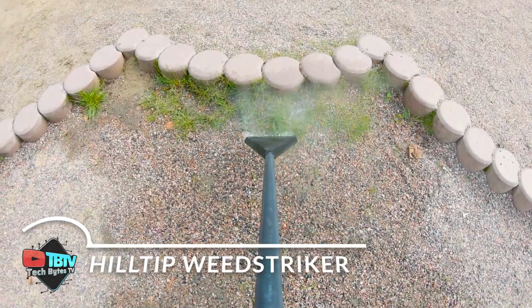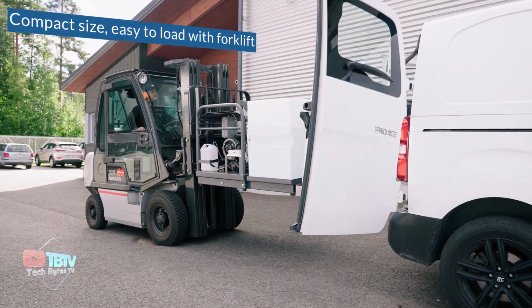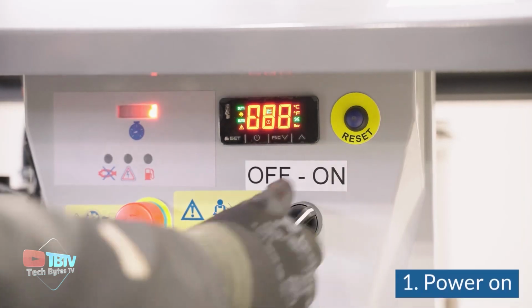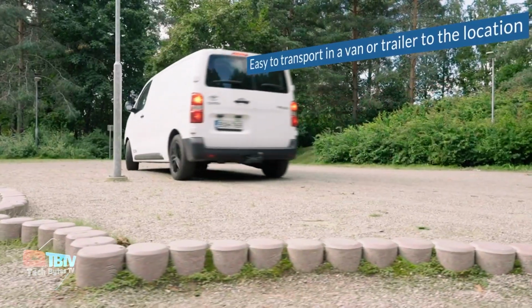Weeds are a constant challenge for gardeners and farmers. But if you thought dealing with these invaders was complicated, the Hilltip Weed Striker will change your mind. This innovative device uses water heated to 98 degrees Celsius to eliminate weeds without the need for harsh chemicals. Impressed? Wait till you see what's next.